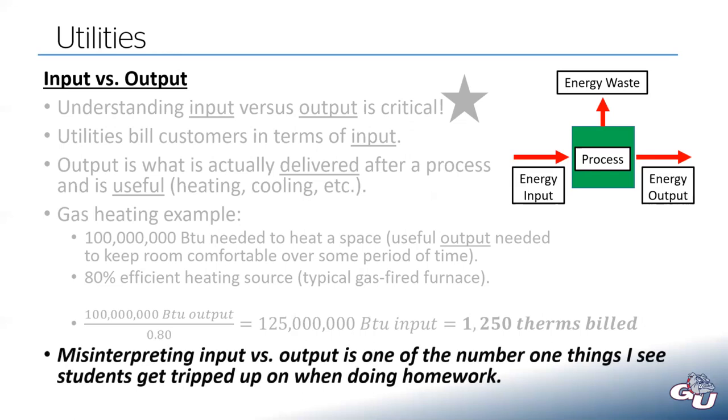The reason I like to revisit this is one of the number one things I've seen when I teach this course is making the mistake of considering something an input or an output when it's not. So when you're reading the problem statements on the homework or on the tests, really think about, is this energy unit given on the input side, or is it the output, the useful output side?